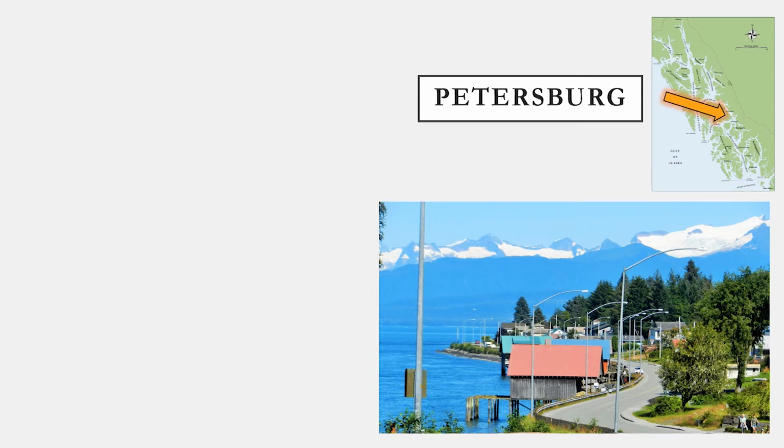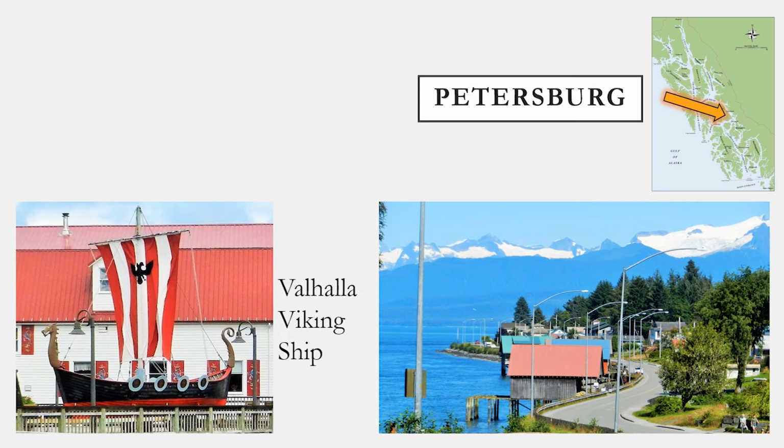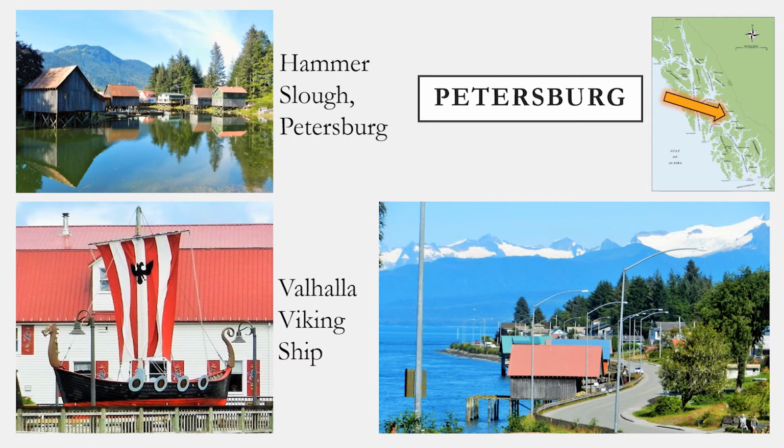Continuing up Clarence Strait and through the Wrangell Narrows, you will arrive at Petersburg, surrounded by mountain peaks and stunning scenery. Petersburg, with its Norwegian heritage, is a major Alaskan fishing community, offering 3 marina facilities managed by the borough of Petersburg. A few cafes, shops, and a grocery store can be found in town. A large grocery store is near the airport at the edge of town.